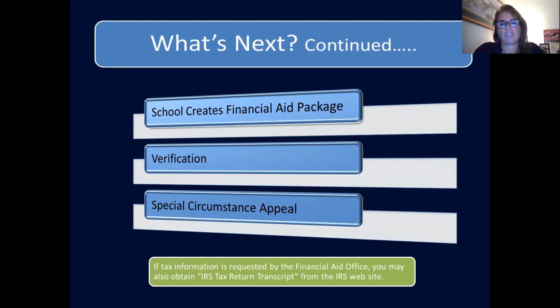So we're going to create a financial aid package. There's a couple of things that can happen. You could be chosen for a process called verification. This is a random process. The feds randomly select about 30% of the applications. If you've used the IRS Data Retrieval tool, you won't have to submit tax returns. But if you haven't used that, then the schools are going to be required to gather signed tax documents. And what we do is we take those documents and we review all the information that you put on your FAFSA for accuracy. All right.